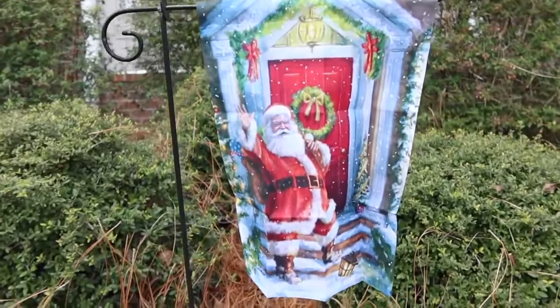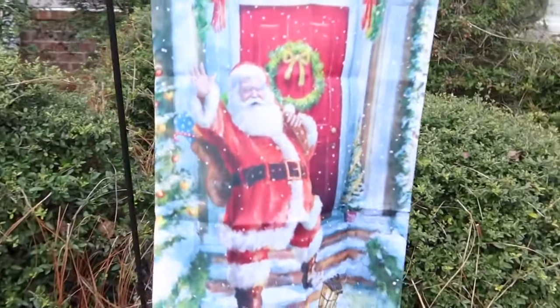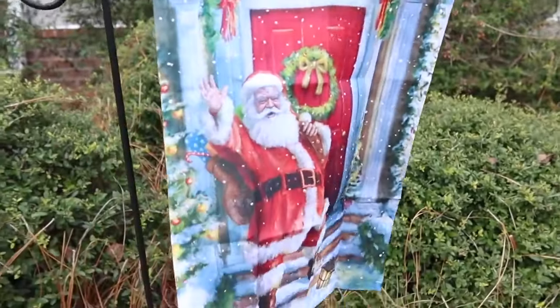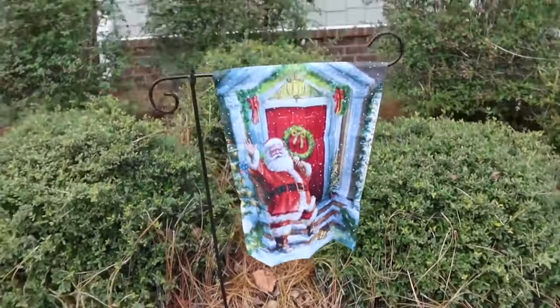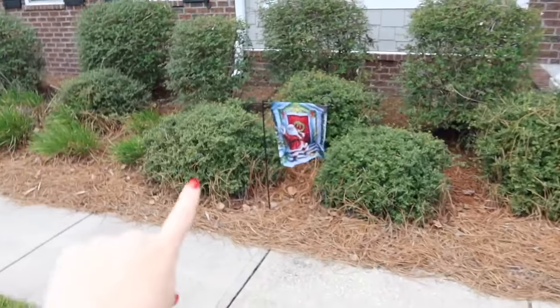I also got this new Santa Claus garden flag. Still a little bit wrinkly, but I just put it out today. And as humid as it is, I'm hoping that'll just take the wrinkles right out before the end of the day. Also, anytime I show like our front yard, the bushes and everything, I get questions about what this is.